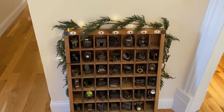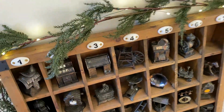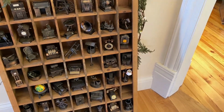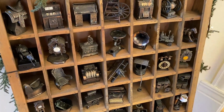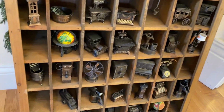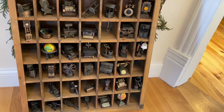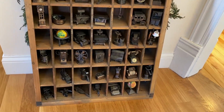And over here is my pencil sharpener collection. Actually put this tiny little garland on it with some string lights for Christmas. I think one of them may be new this year. I think that's the new one. Otherwise, I think all the other ones I've had. It's getting pretty full. There's still a couple cubbies open, but yeah, it's getting more and more rare for me to find ones that I don't already have.